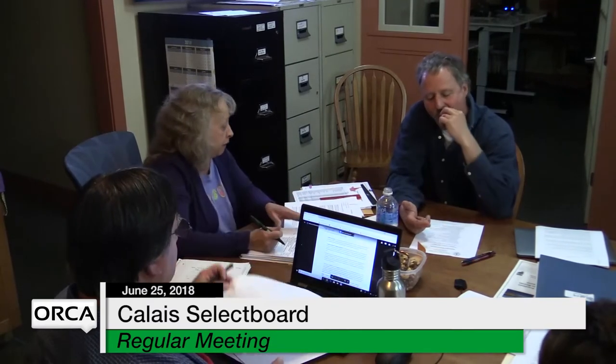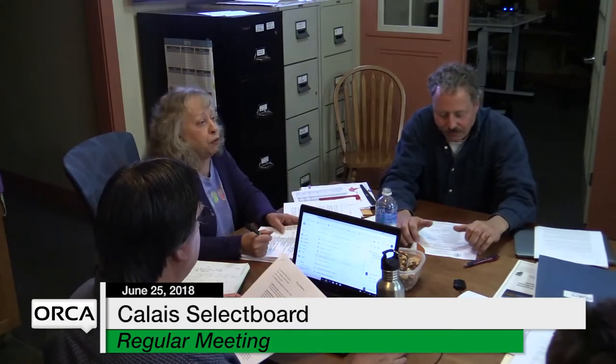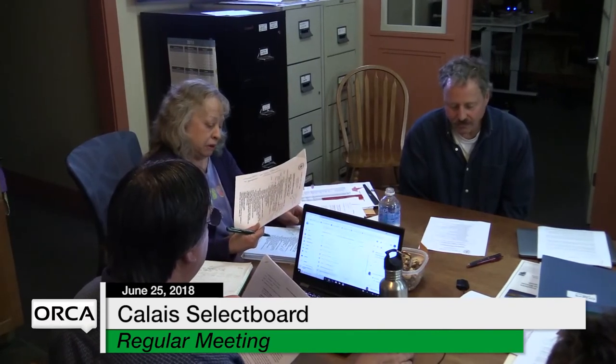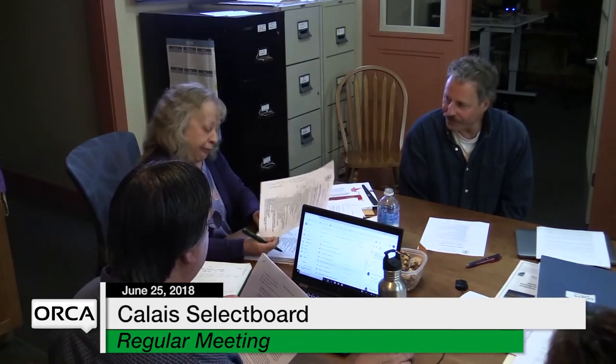Okay, some other stuff that's going on. CLG grant RFP for East Calais Village. If you remember right, Scott told us a while back that they had applied for the grant. Who is it with? It's CLG, certified local government, right. And we got the grant. Now they've put out the RFPs for the grant.